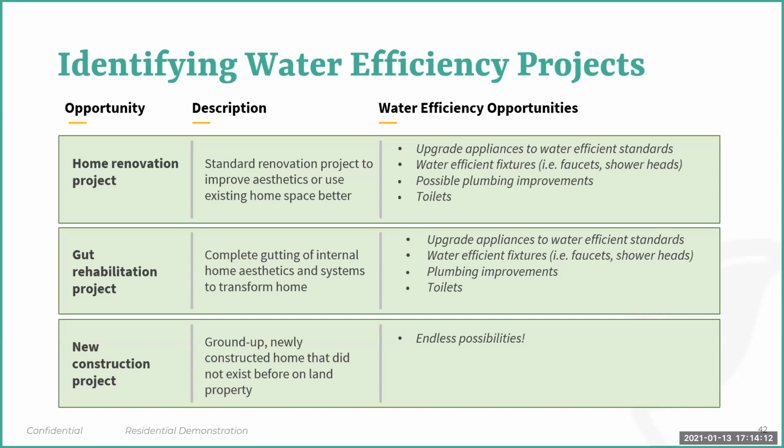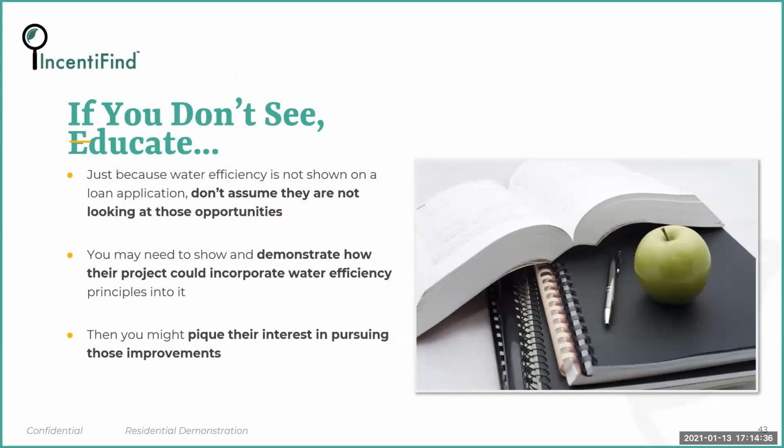It can be all the standard types of water use inside the home, rain harvesting, and any other efficient use of water for plants and shrubbery on the property. You can be thinking about any different types of improvements that could be helpful for putting that home together. So if you encounter any of those kinds of projects, and they may not list any water efficiency improvements, don't assume that they're not looking for those opportunities.